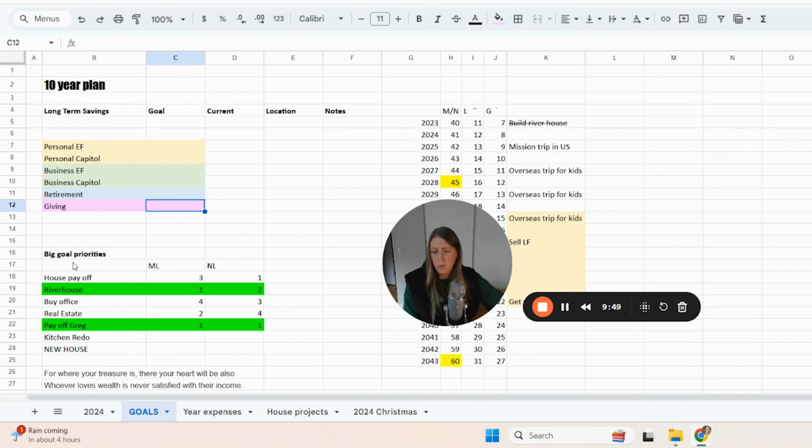Then we have our big priorities. And then we ranked them, like what was most important to me and what was most important to him. For example, our number one priority was to pay off Greg, which was a business debt that he had. This was the previous owner of his business. And so we both put that as our number one priority. And then you can see we're in discussion about what our next financial goal is.